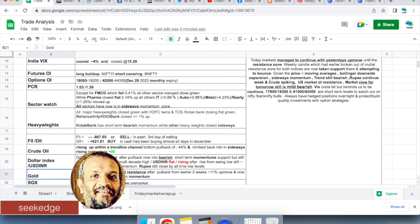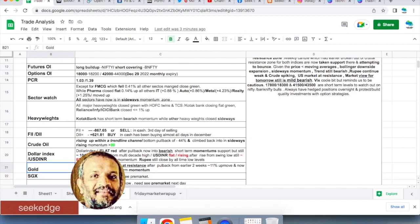Gold as of now is rising, green. 11% up has happened and it has climbed resistance and it's trying to hold on there. Now it's spiking up. Overall bullish in the short term. On the edge, almost there in the bullish zones, you can say. It's sideways, but almost there in the bullish zones. Momentum short term.